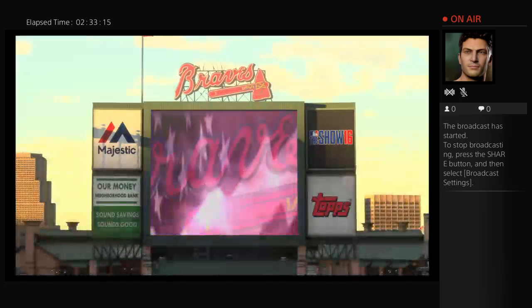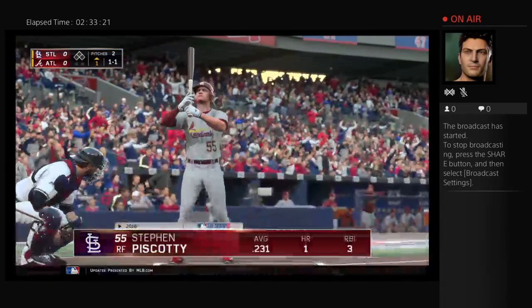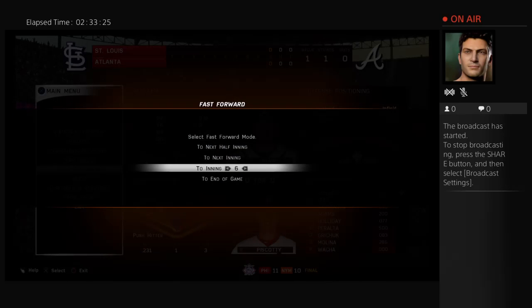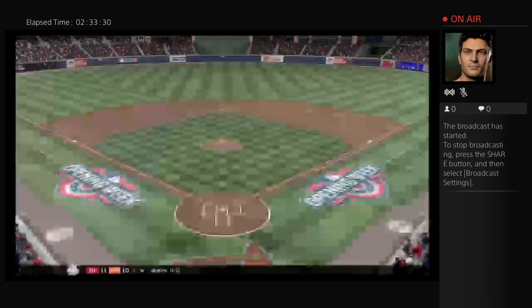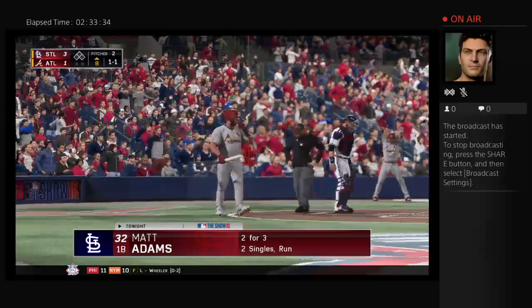A nice shot there of the nighttime skies over Turner Field in Atlanta. Number 36 will be on the mound for the series opener. Eric, any thoughts? Well, guys, he's making his big league debut here on the mound. He's going to have a lot of adrenaline. We'll look ahead now and pick this one back up in the top of inning number 8.